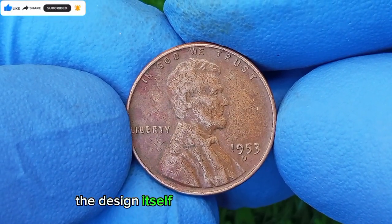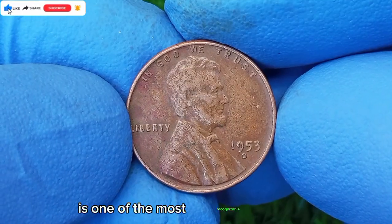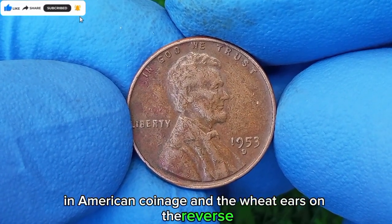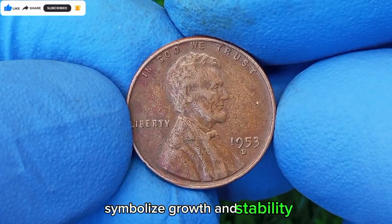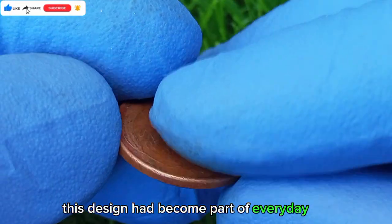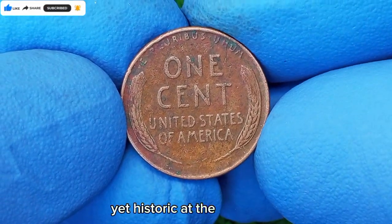The design itself plays a major role in its appeal. Lincoln's portrait is one of the most recognizable images in American coinage, and the wheat ears on the reverse symbolize growth and stability. By the early 1950s, this design had become part of everyday life, making coins from this era feel familiar yet historic at the same time.